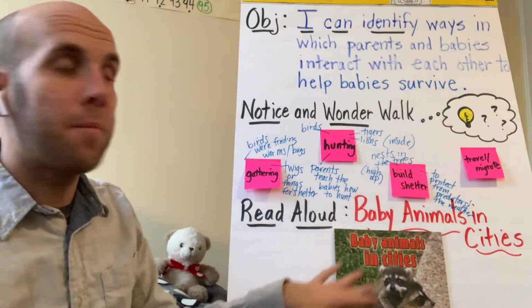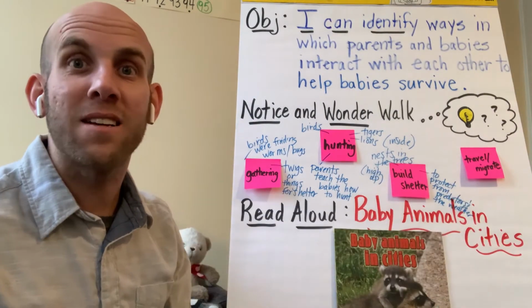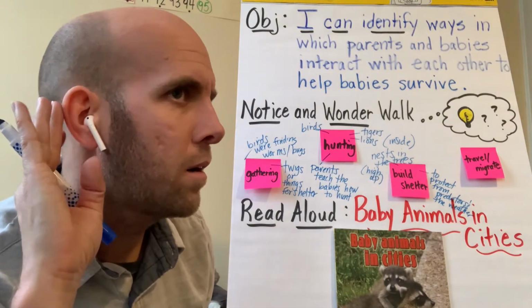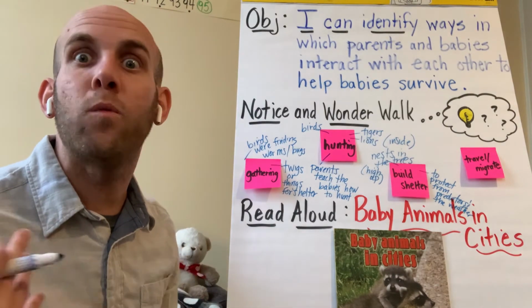All right, and finally on my last Post-it note, it says to travel or migrate. We talked about that a couple episodes ago. What does it mean to migrate? What are the birds doing when they migrate? They're traveling, they're going somewhere, they're going where it's warm.